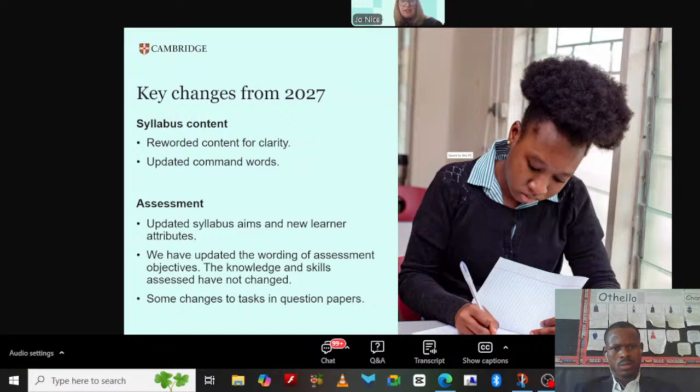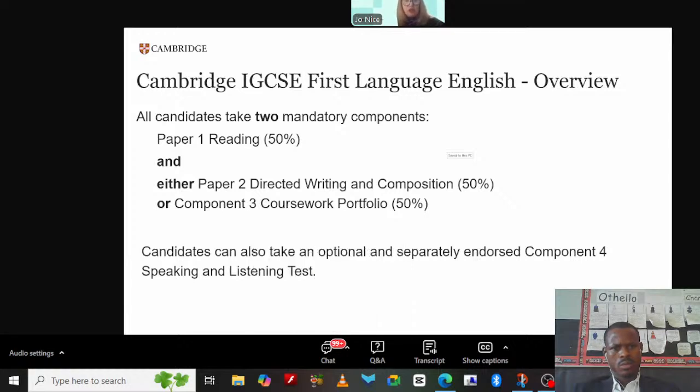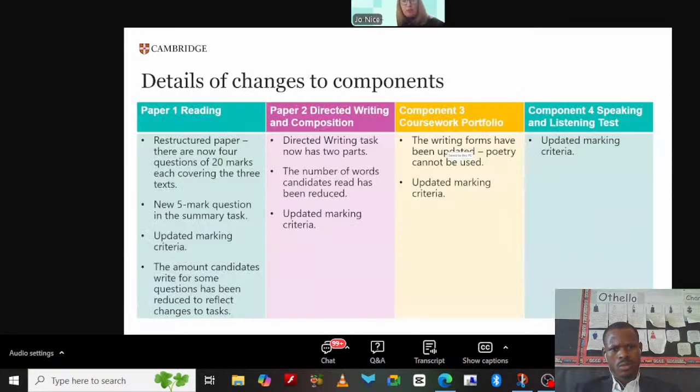On the next slide, I just want to show you the overview of the syllabus structure. As you can see, this will be very familiar to you because we haven't changed this. So paper 1 is reading, and candidates then either take paper 2, which is directed writing and composition, or they take component 3, the coursework. And candidates still have the option to take the optional and separately endorsed component 4, which is a speaking and listening test.